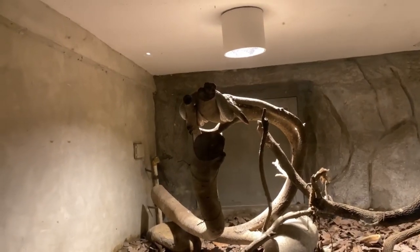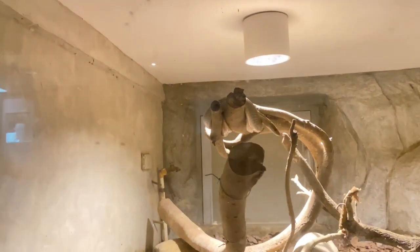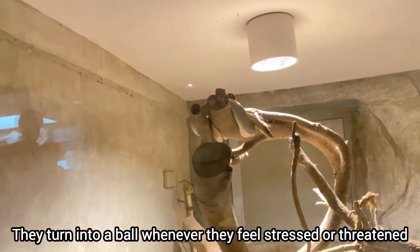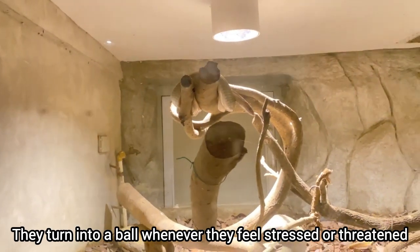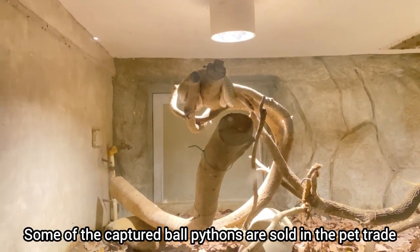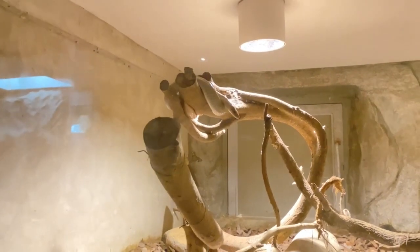So I was explaining what an African ball python is, but it was really loud in the place, so I'm gonna explain it here. They're called ball pythons because their defense mechanism is to turn into a ball, or form their bodies into a ball. Usually when they turn into a ball, people will just put them in their bags and sell them either for the pet trade or for something else. You know, they're gonna get money. So yeah, that's why they're called ball pythons. They turn into a ball.